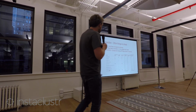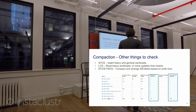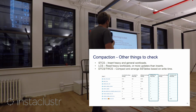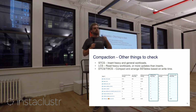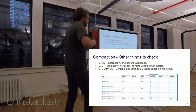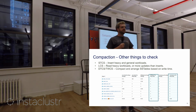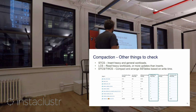Cool. So with regards to compaction, the other things to check as well that can impact the performance of your database. It all comes down to what we call SSTables per read, and this is what I was talking about. On the read path, Cassandra needs to look through files on disk, piece it together, and then return the answer back to you. It actually keeps a list of metrics around how many SSTables or files on disk it needs to read through in order to serve that answer. So it's something to have a look at.